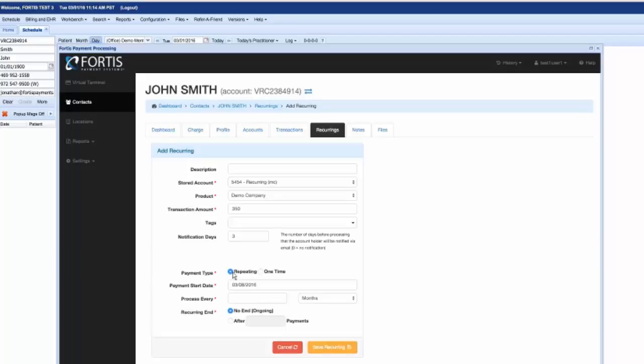You have repeating reoccurring payments. So you can come in here and select the start date. So maybe we want it to run on the 15th of every month. So we set the 15th. We select how often we want it to run, every 1 month. You can do it by weeks and days as well.